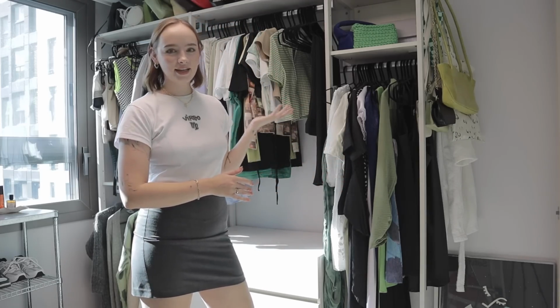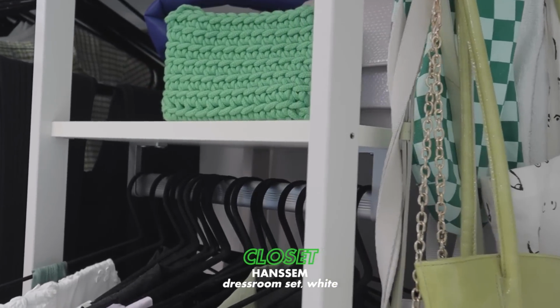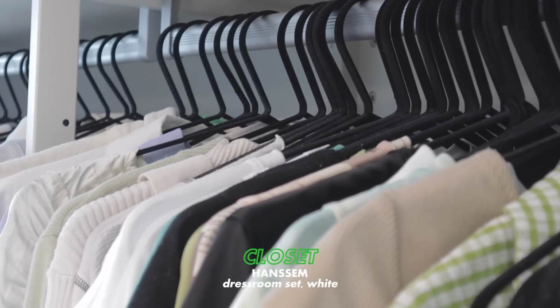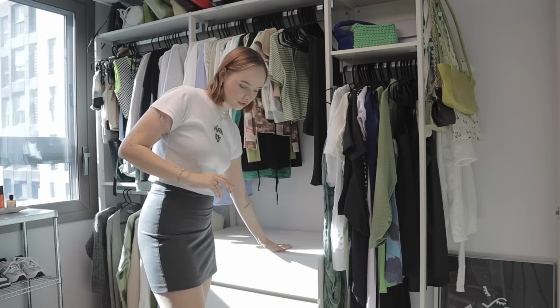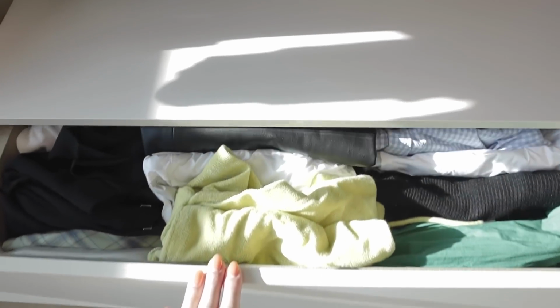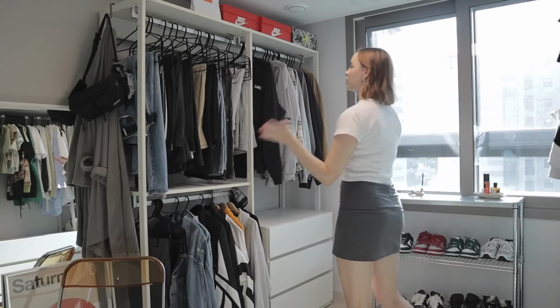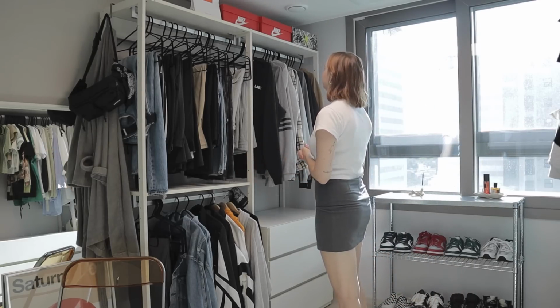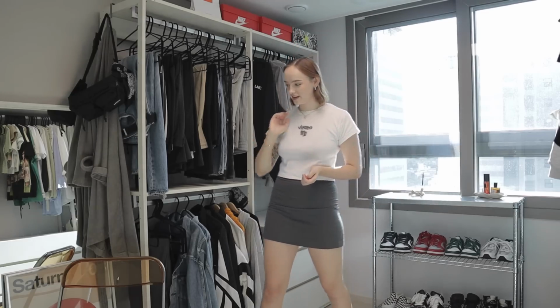This is my side. We bought these modules to put in because there was literally nothing in here other than the situation over here that I'm gonna show you. And it came with built-in little drawers here where I have my lower pants and such, and skirts. Over here is Jake's side, and yeah, he doesn't have a lot. He does like to decorate with his boxes up there, so you can see that.